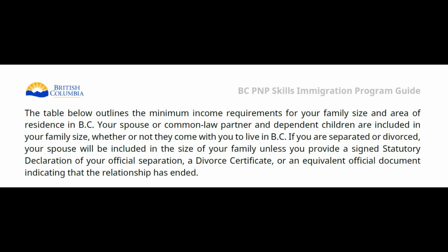Your spouse or common law partner and dependent children are included in your family size, whether or not they come with you to live in BC. If you are separated or divorced, your spouse will be included in the size of your family unless you provide a signed statutory declaration of your official separation, a divorce certificate, or an equivalent official document indicating the relationship has ended. So, family income threshold by area of residence.